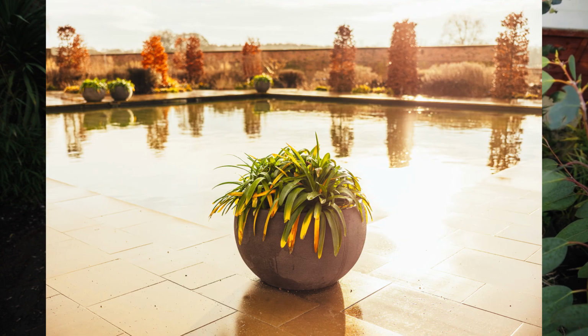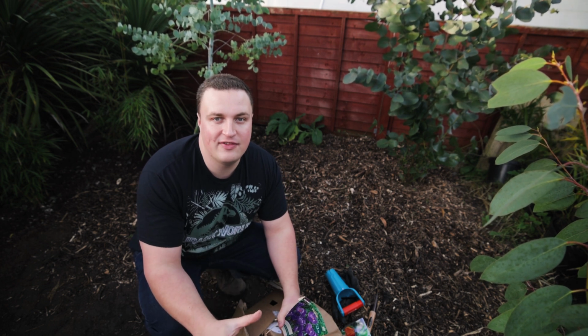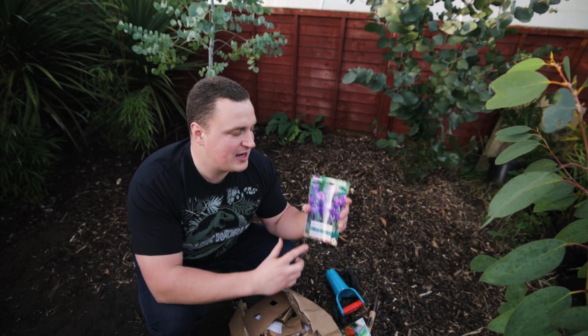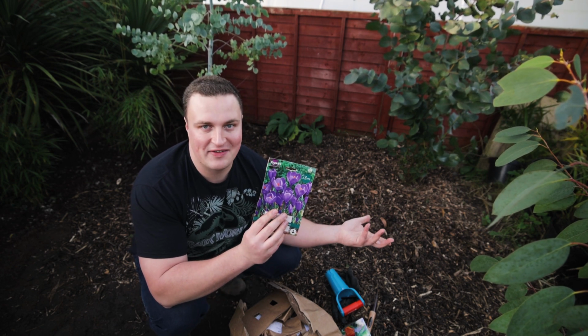I've got to say, one thing that really stood out to me was in the Paradise Garden, just how many exotics they've got planted out. How many gingers, tetrapanax, everything like that. It's really going to be one to keep an eye on. But anyway, I picked up some of these bulbs because they were just over £1. You can't really go wrong at that price.